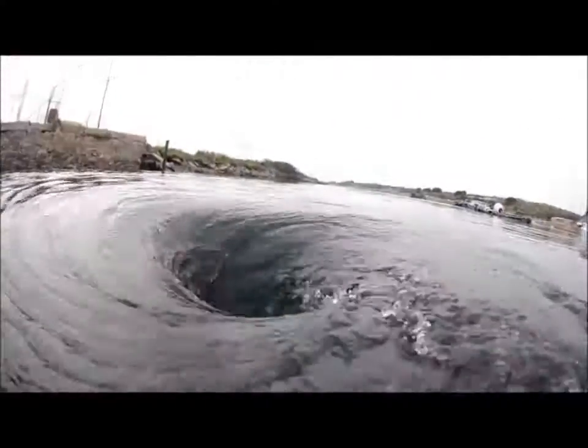I quite like this angle looking up. I think it's quite arty. So yeah, that's basically everything I have to say about the Whirlpool.